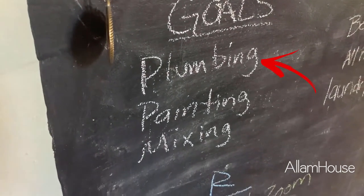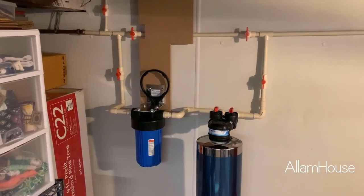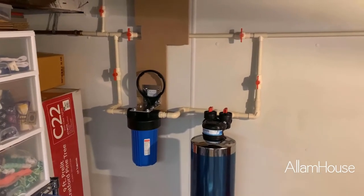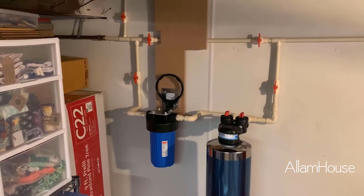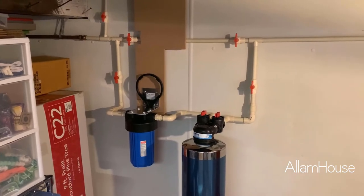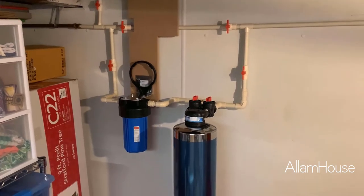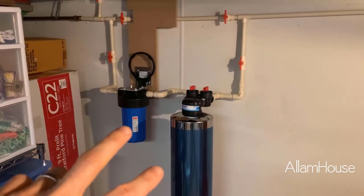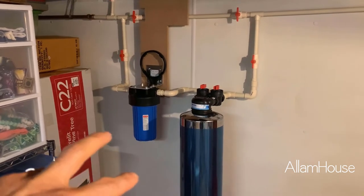All right, so check this out. Last night, my son and I stayed up until about midnight, and we finished this. We wanted to wait till everybody went to bed before we killed the water into the house. But we've got this all working, so we've got our Pelican water filtration. This is the PC600 or P600, whichever one it is.